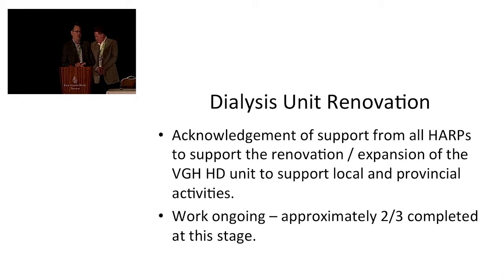We were, and unfortunately still are, because we're in the process of renovation, running between 10 and 15 patients off ward per day to be able to provide dialysis. And for patients that were starting dialysis, we were often having to keep them admitted in the hospital because there was no dialysis outpatient availability.